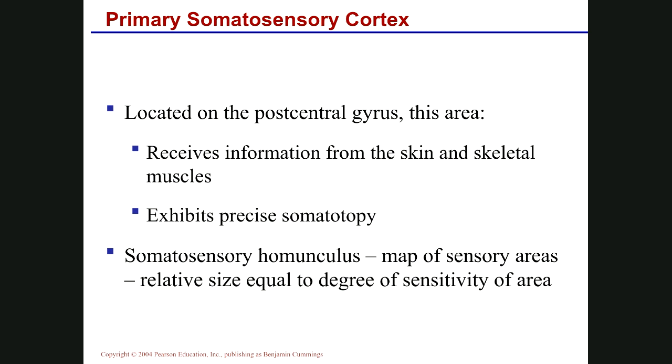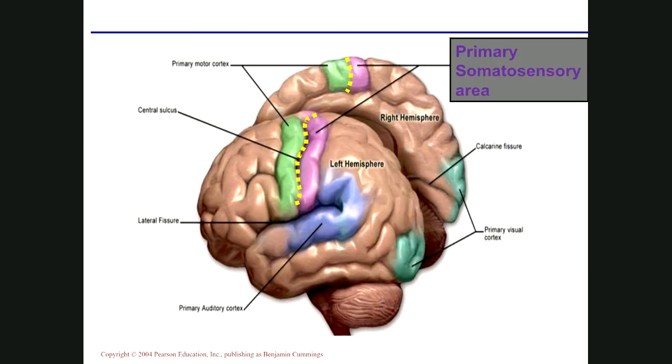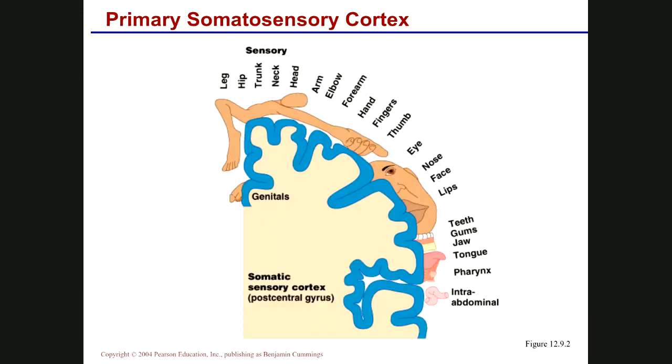And so once again, if we look at it, we're going to find a map up here. And the map is going to look like a little person again. So we're going to have a different homunculus. This one is called the somatosensory homunculus. And so it's a map of the sensory areas. So if we look at that, here is that gyrus, and here is this homunculus. It looks like this. So once again, you can find all of your body parts here. But once again, when you look at it, the proportions don't match.